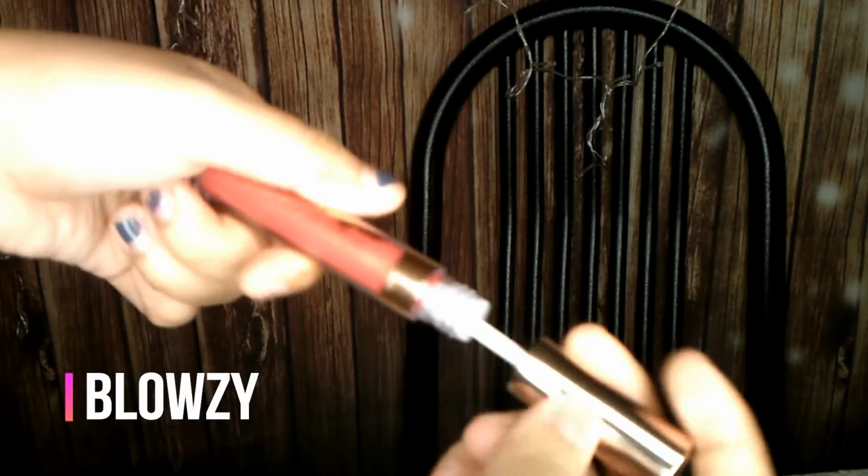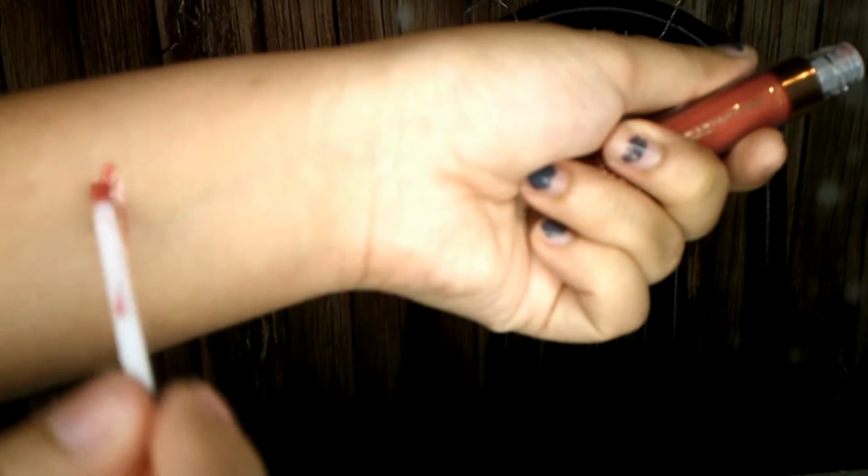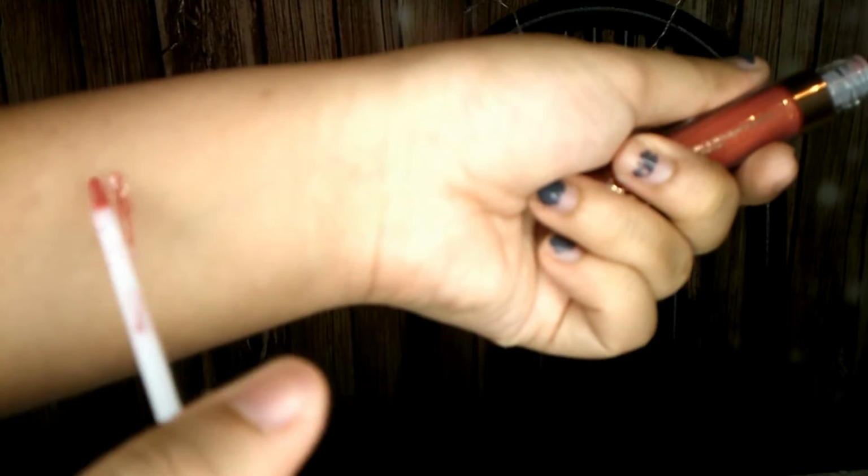The ultra glossy lip in the color Blowsy is more kind of raspberry toned with gold glitters in it, and I think this is one of the most pretty glosses I've seen, ever. With the exception of the Fenty glosses, I think this will be my favorite, and it actually does have a brown sugar maple syrup smell, and I am kind of in love with it.